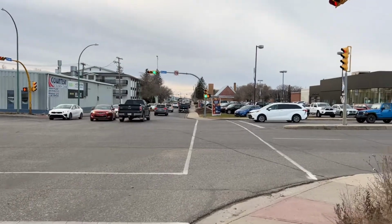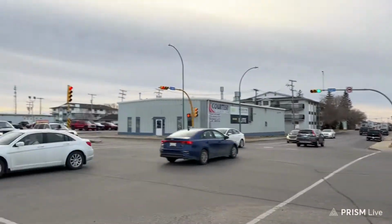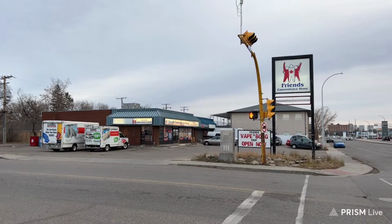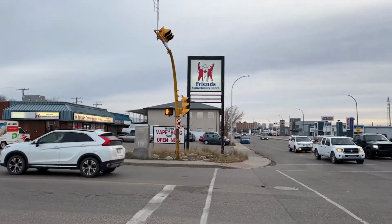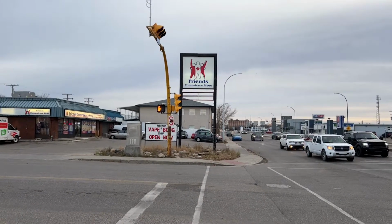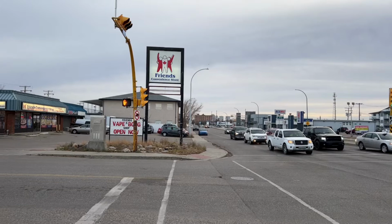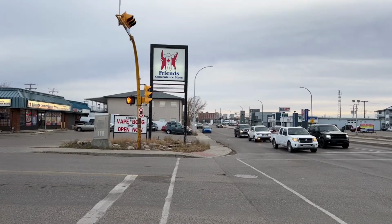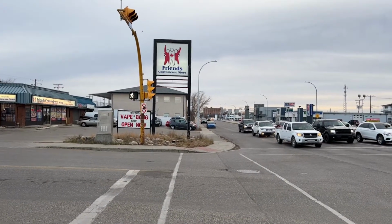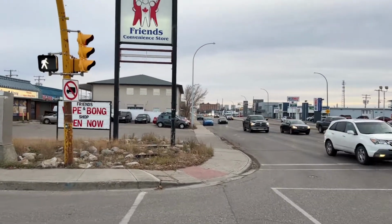Is there a button to cross going the way I want to go? I don't think so. It just changes. It's like an old 7-Eleven, but it's not a 7-Eleven anymore. Maybe a left turn signal I have to watch out for. Yes, there is. And now it's our turn. Heading back to downtown now.